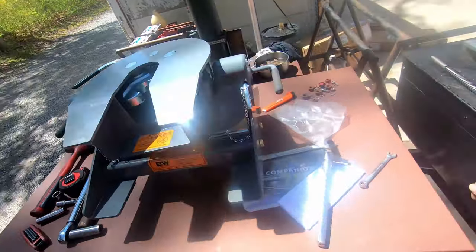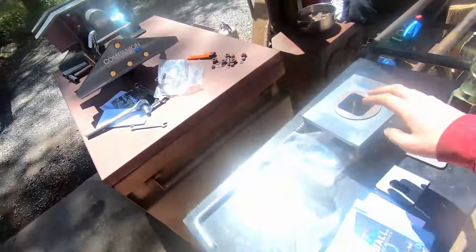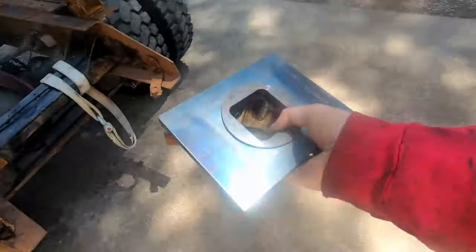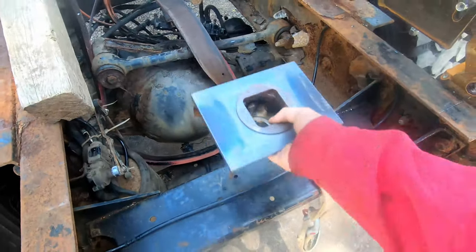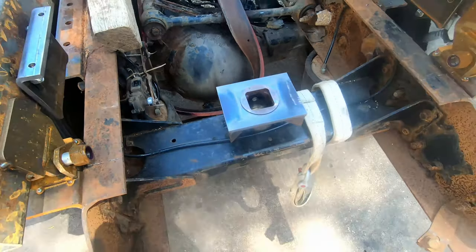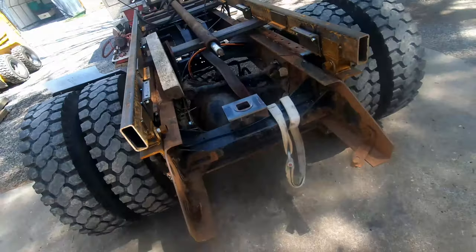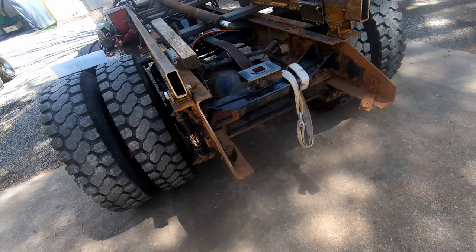Not bad at all. And once this is actually installed into the truck, this is gonna sit somewhere right about here in this area. That hitch drops in, you tighten up the pin, and then boom. Now we got a gooseneck and a fifth wheel hitch.